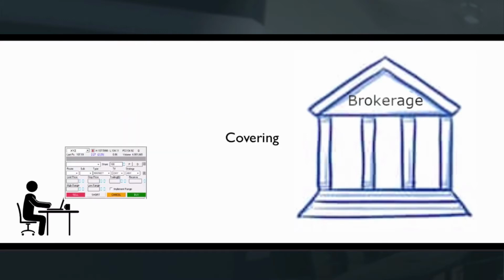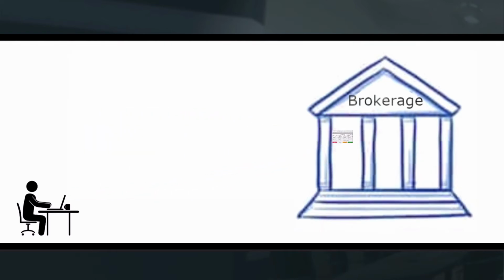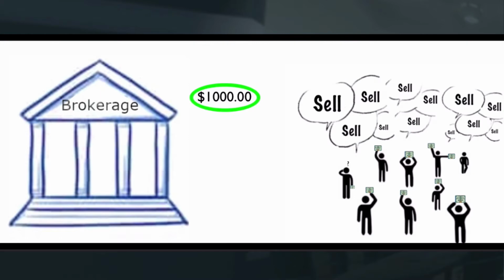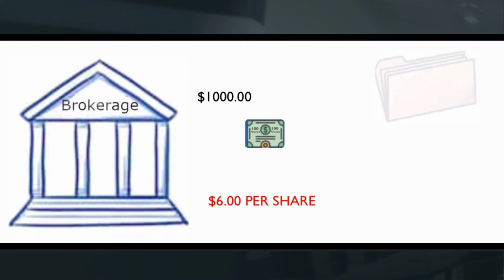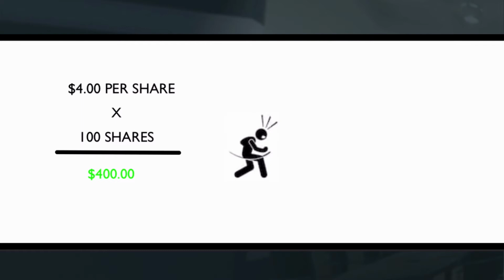Bob fills out another order form to buy back 100 shares of XYZ. Bob submits the order to cover his position. The broker uses Bob's borrowed money to buy back 100 shares on the open market at the current stock price of $6 per share. The broker then returns the 100 shares to his client's portfolio. This leaves the difference of $4 per share. 4 times 100 shares leaves Bob with a profit of $400.